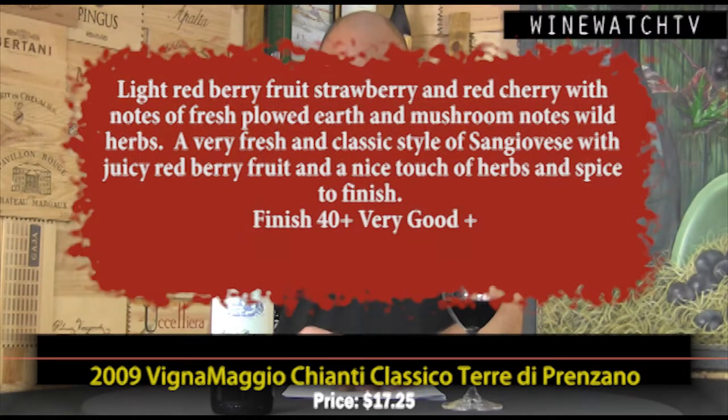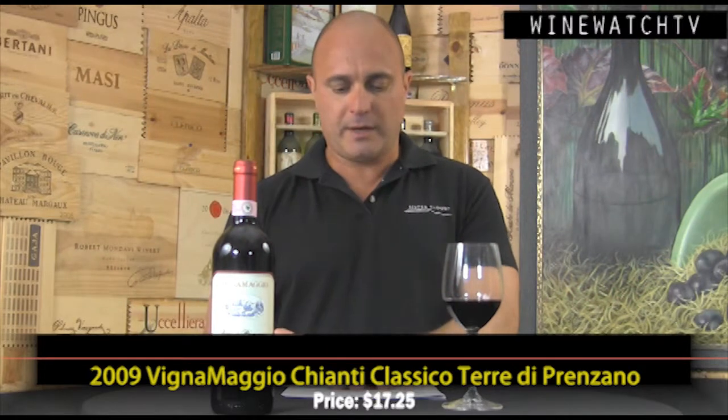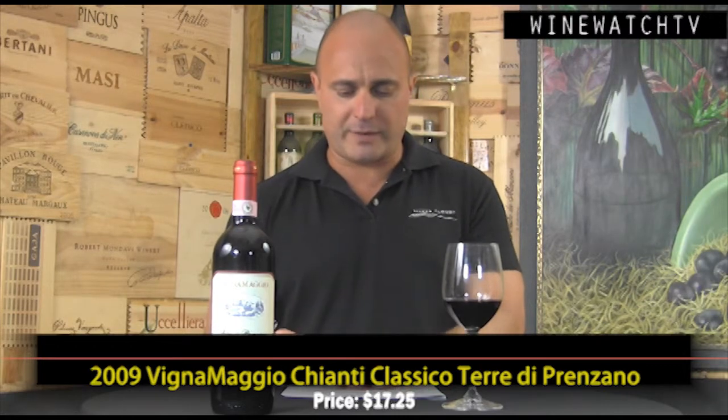This one's got light red berry fruit on the nose, strawberry, red cherries, notes of fresh plowed earth, that mushroomy kind of wild herb note that you get from the Tuscan countryside. And then, you know, really fresh and classic style on the palate. These guys own 40 hectares of vineyards here divided into 40 different parcels, and all of that potentially goes into this wine. Really fresh, like I said, style here. Really nice, probably slightly chilled with a little pasta. Really good wine for every day here.